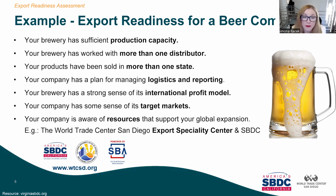You should also have a general sense of the relative demand for your products in the foreign markets before undertaking an export expansion plan. Because a plan is only as good as the information and data you use to validate your assumptions about the foreign market.